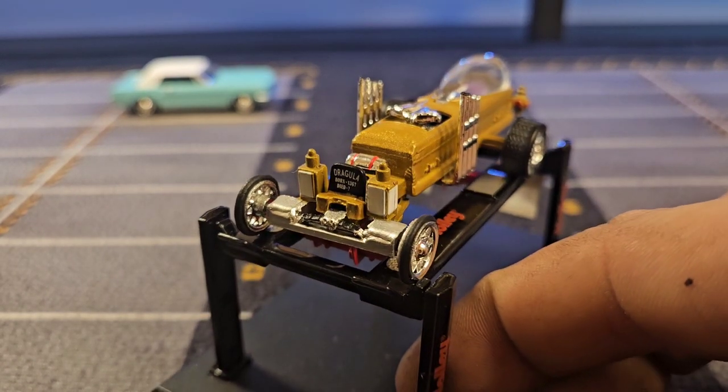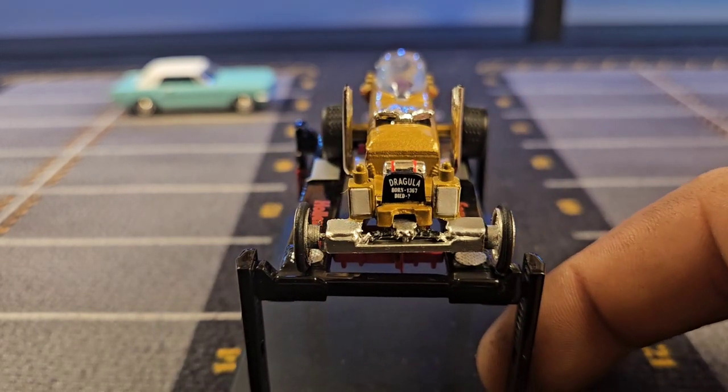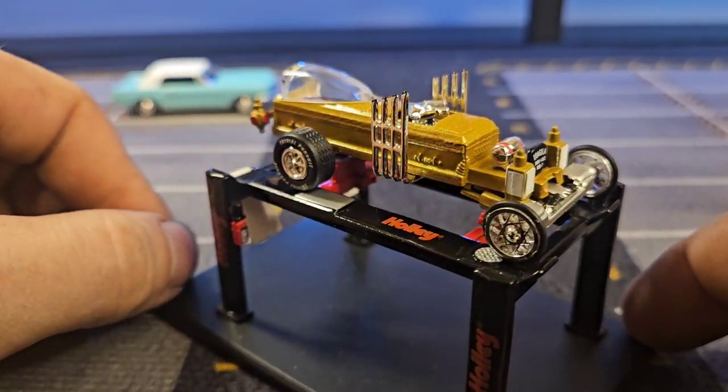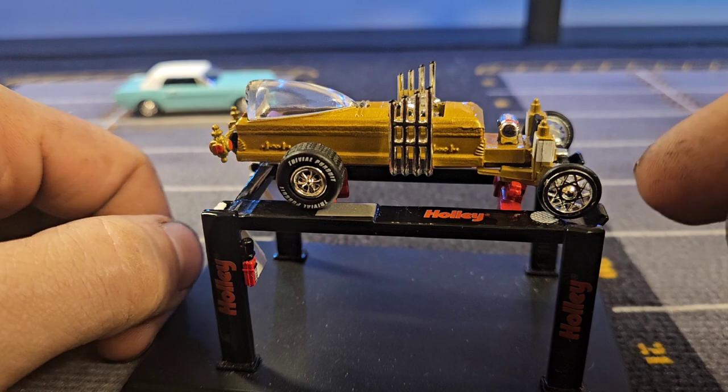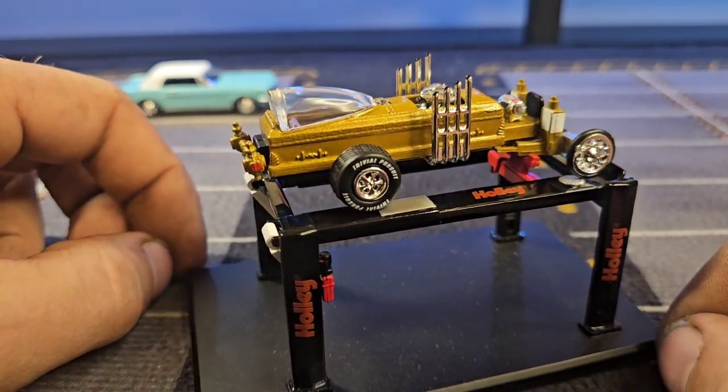I like the little fuel tank up at the front, the little lantern headlights. Every little detail about this thing is just absolutely hilarious and cool. Very, very neat. We've seen these wheels before. The wheels on the actual Dragula were a little different.